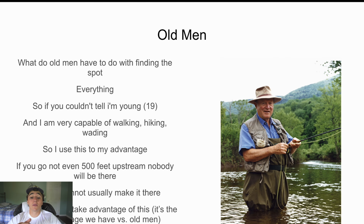If you're a younger angler, definitely take advantage of this. Older guys will always outfish us, so this is literally the one advantage we have over them.